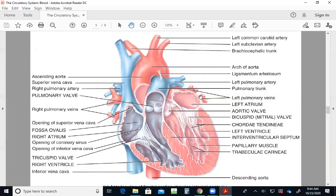Okay, on the right side of the image, everything from arch of aorta, where you just want to know aorta, down to descending aorta, everything on that side. So don't get the top three things. I'm not worried about those, but everything else, absolutely. Very, very, very good chance you'll see this picture again. Hint, hint, wink, wink. Along with those pictures on the previous page.